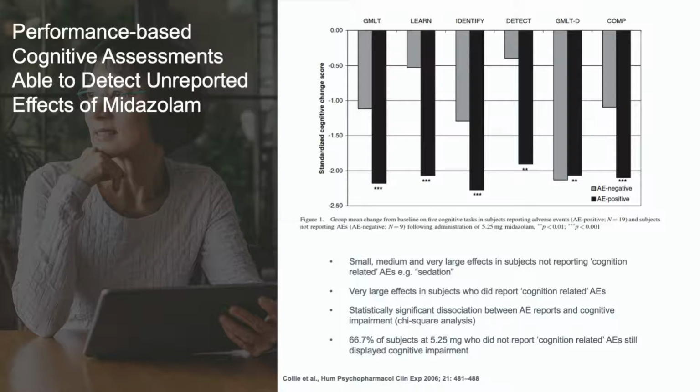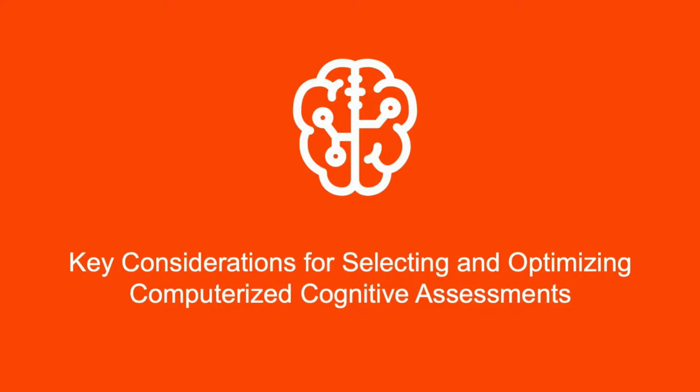At both doses, there were subjects who did not report cognition-related AEs, but who were still impaired in their performance on the objective tests, defined as an effect size change of 1.5 standard deviations or greater. Thus, it can be seen here that reliance on spontaneous adverse events has the potential to miss relevant information regarding cognition. We'll look now at key considerations for selecting and optimizing computerized cognitive assessments.